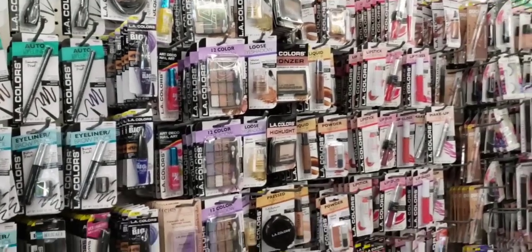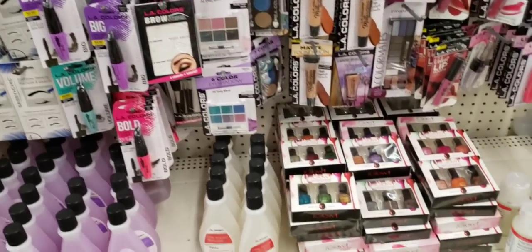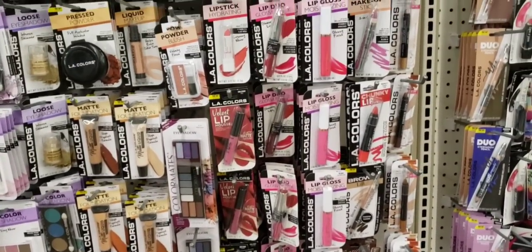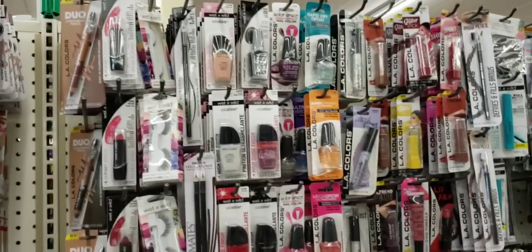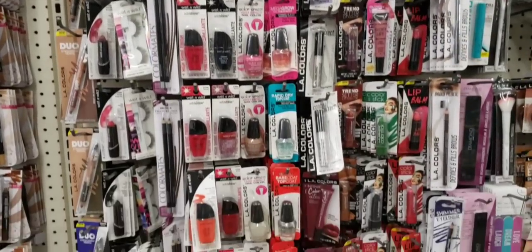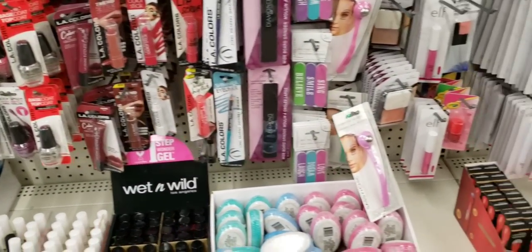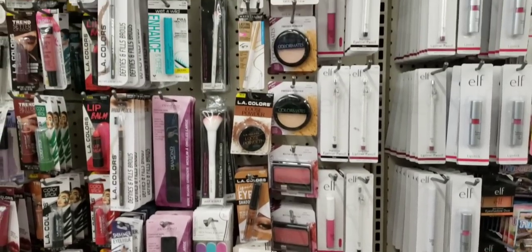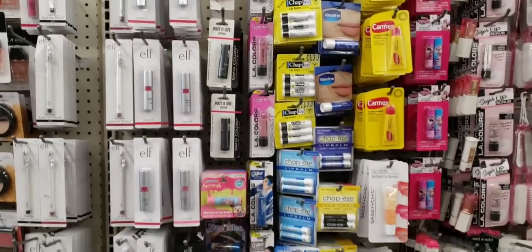I'm going to go ahead and scan through some of their makeup because I know a lot of you enjoy seeing this section. I'm not going to spend a whole lot of time over here, but you can always pause it or rewind it if I go too fast. Lots of nail polish, lip gloss, a bunch of the e.l.f. products, which is a great deal for only a dollar.